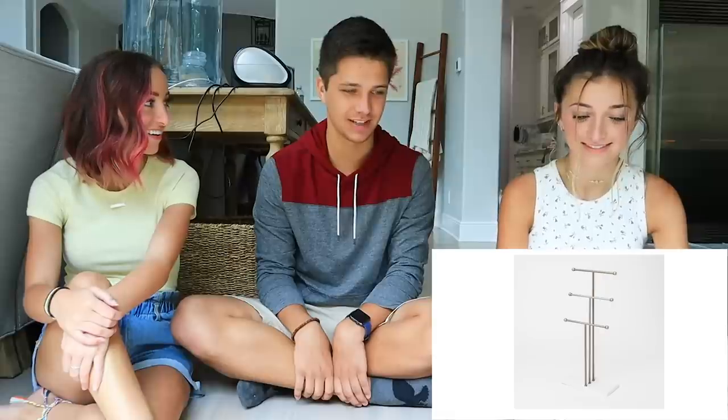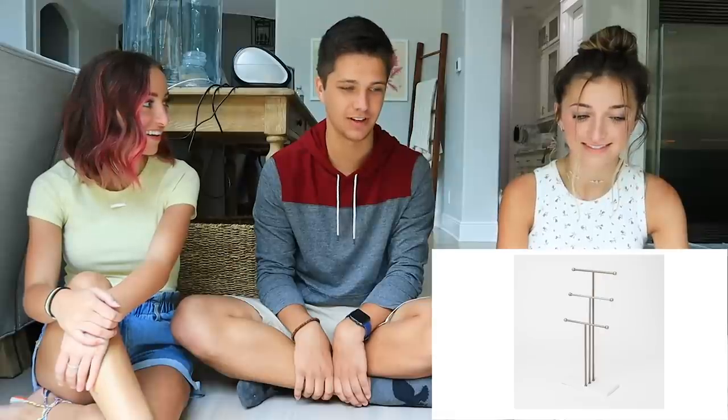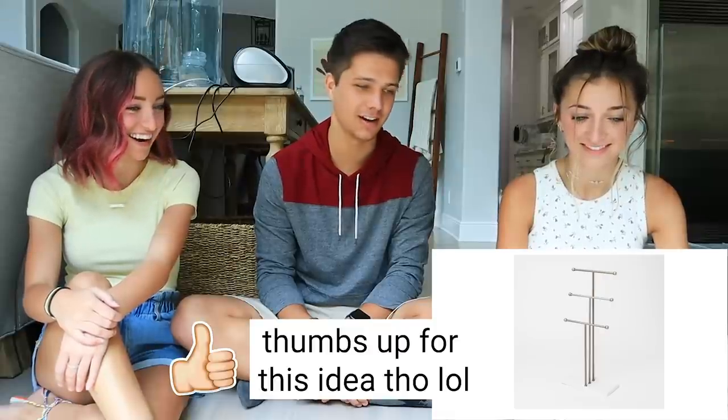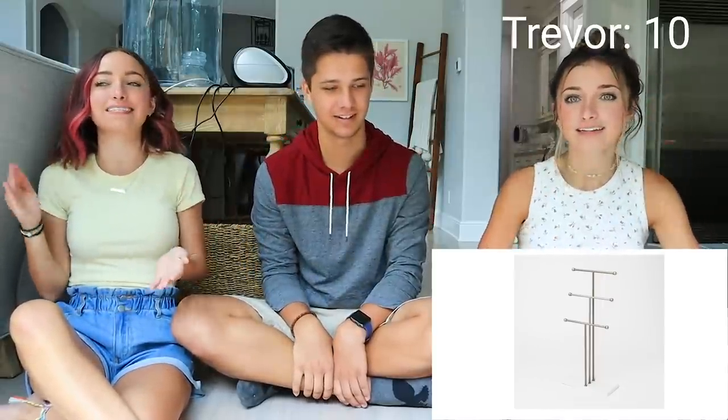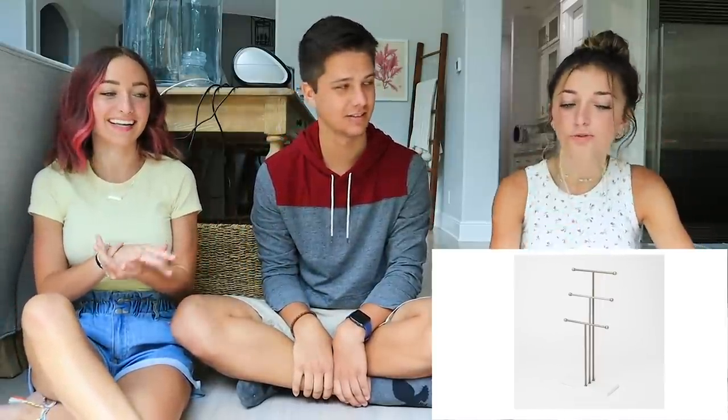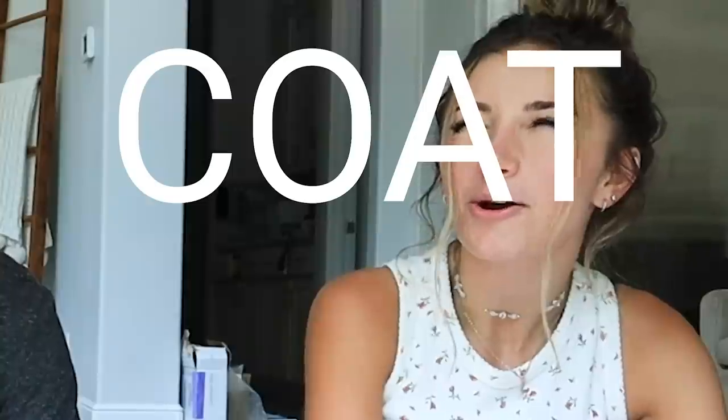So is this to hang your different blow dryer, ironing, straightening? Oh, I could work like that. That could work. Multi-purpose. It's for jewelry. You hang it on the thing. So why not just use a coat rack? Coat rack. It looks nicer. That is it.